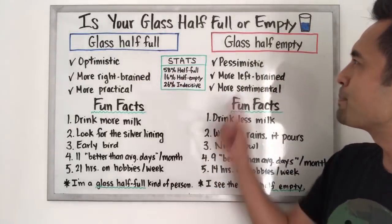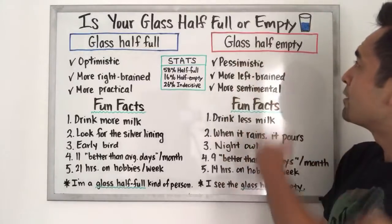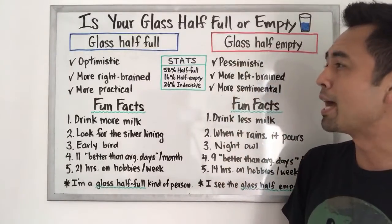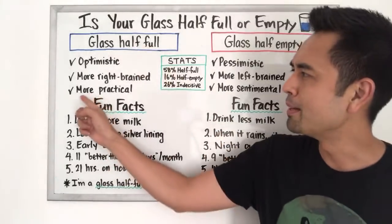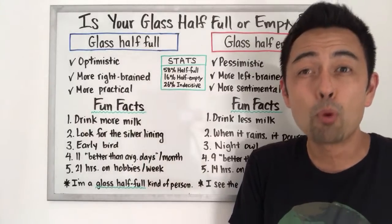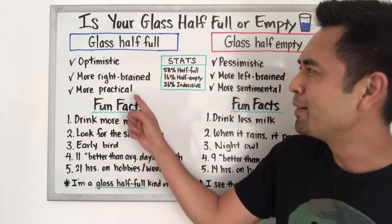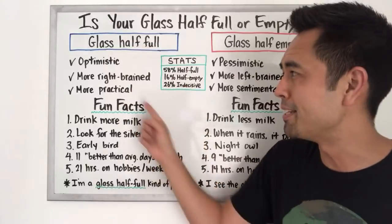So, they typically say that people who are the type of people who have glasses half empty are more left-brained. Okay? Glass half full. They say people who are glass half full are a little bit more practical. Okay? Now, this is a little bit contradicting to me, at least, right?